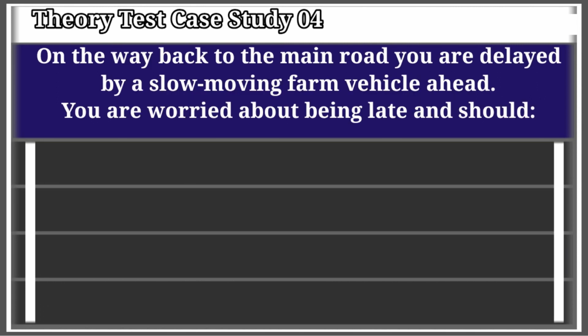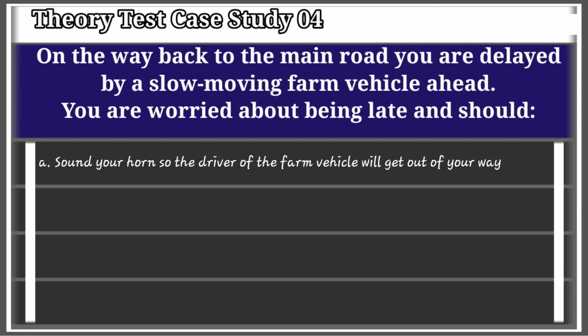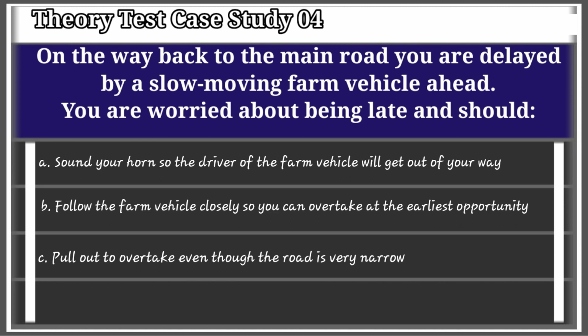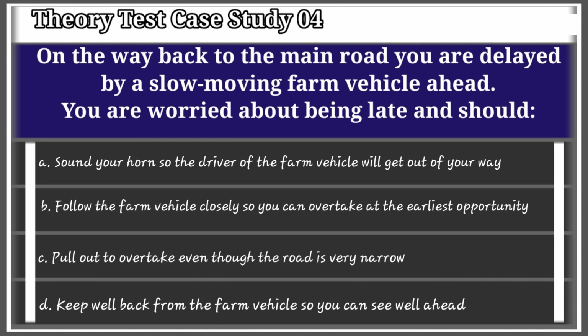Question 4. On the way back to the main road, you are delayed by a slow-moving farm vehicle ahead. You are worried about being late and should A. Sound your horn so the driver of the farm vehicle will get out of your way. B. Follow the farm vehicle closely so you can overtake at the earliest opportunity. C. Call out to overtake even though the road is very narrow. D. Keep well back from the farm vehicle so you can see well ahead. The correct answer is D. Keep well back from the farm vehicle so you can see well ahead.